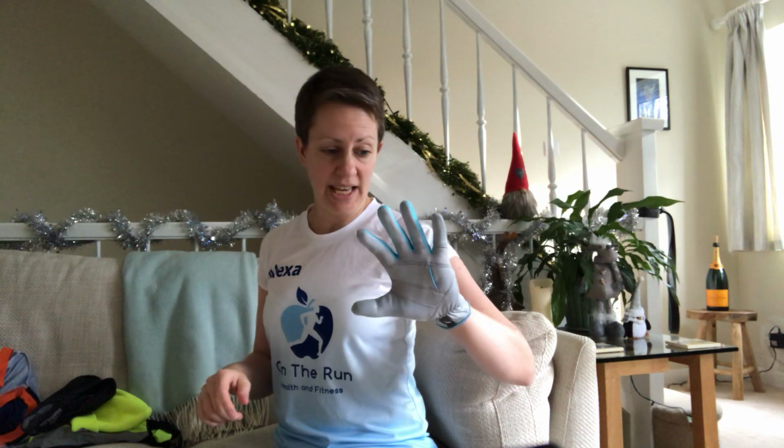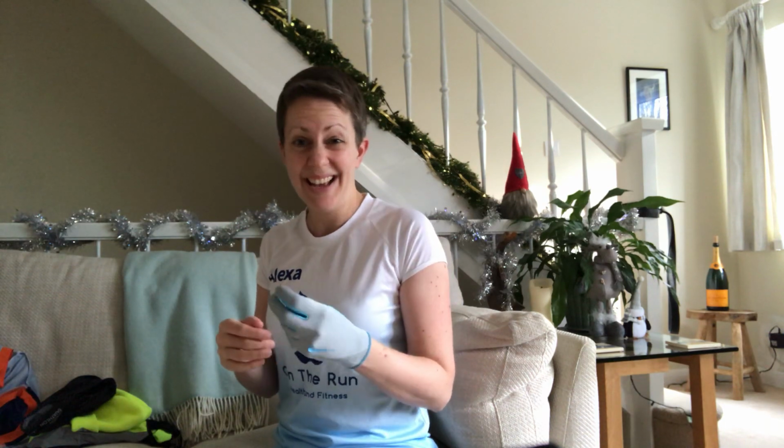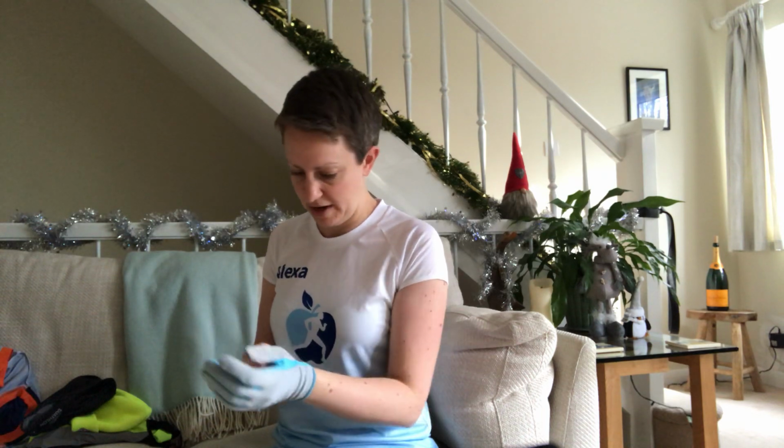These are Nike running gloves, so quite breathable. They're made of the same stuff as a running mid layer, so nice and breathable. You don't get too sweaty. The other thing I like about these is that they've got little key pockets on the palm, so you can keep a key or something safe in the running gloves as well.